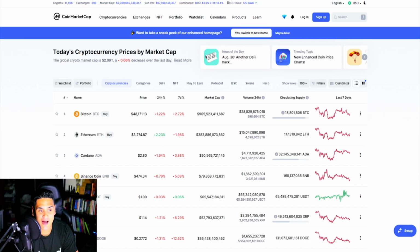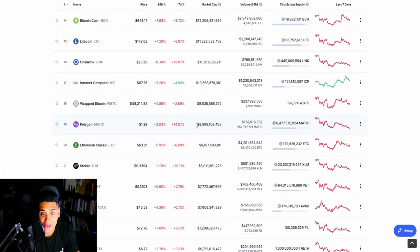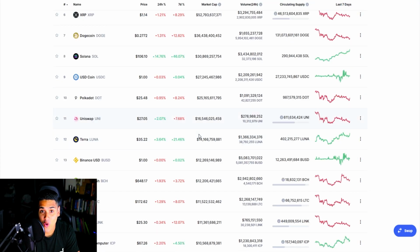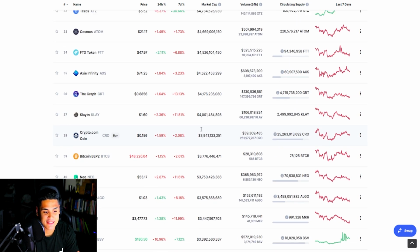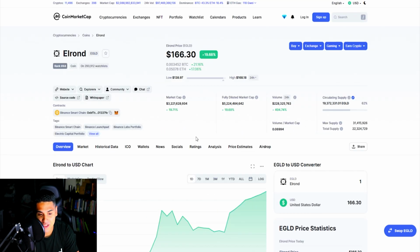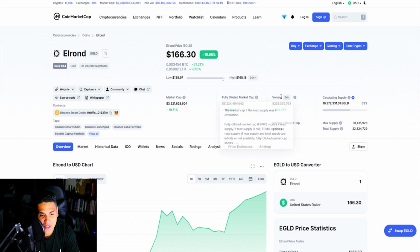So guys, I don't know if you're tracking what's going on in the market right now. As you can see, nothing too crazy, but our favorite coin that I always love to talk about is actually going up today, and let's see exactly how much. Elrond is sitting at $166. It's having a huge pump right now of 20%. I'm going to talk about why this is the case.